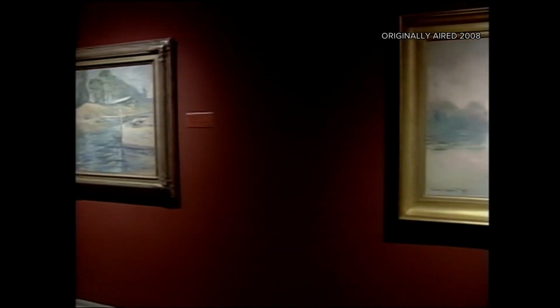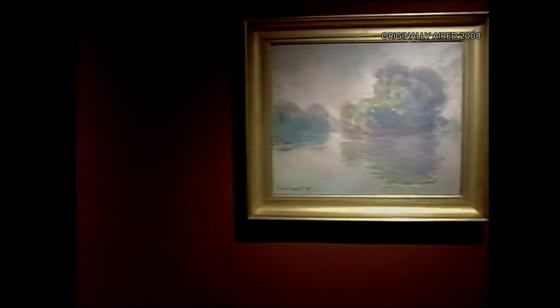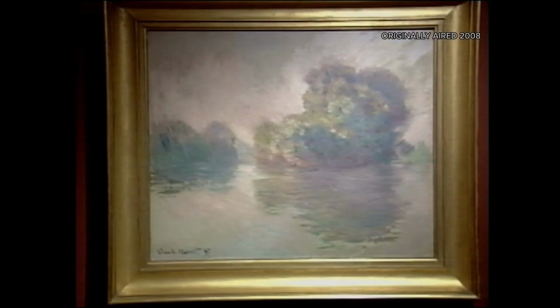The large Monet that opens the show, Claude Monet's view of these islands in the River Seine, is an absolute archetype of Impressionism. It's this very quick snapshot of a little bit of the landscape, so it's very much a modern painting for its day, and today we view it as an absolute masterpiece.